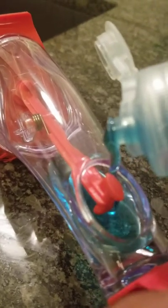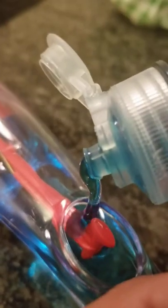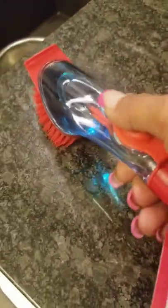Anyway, so I'm just gonna open this up. Oh yeah, that's nice. I'm gonna put this in here and let's see how that works. Now, like I said, there is no instructions, so I don't know if I need to put water in this or not. But we're just gonna go ahead and fill it up. I don't think I need to dilute this. Okay, so this is fine. I'm not sure if you're supposed to fill it up. But how do you dispense it?